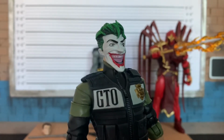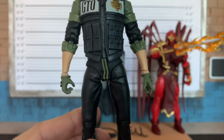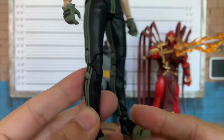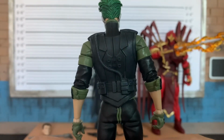Teeth look a little strange, more gum than anything, but it looks all right. Preferably, I might keep the Jack Napier head. Look at that, nice blacks, nice olive greens, tracksuit type pants, shoes, gloves, all that stuff.